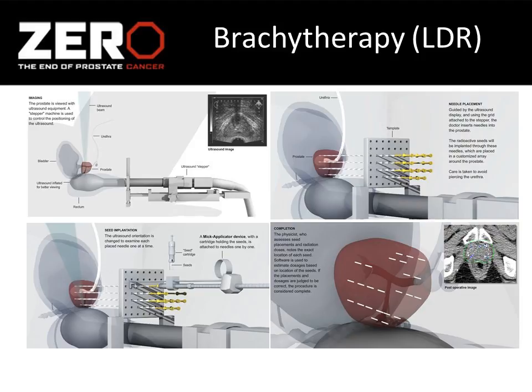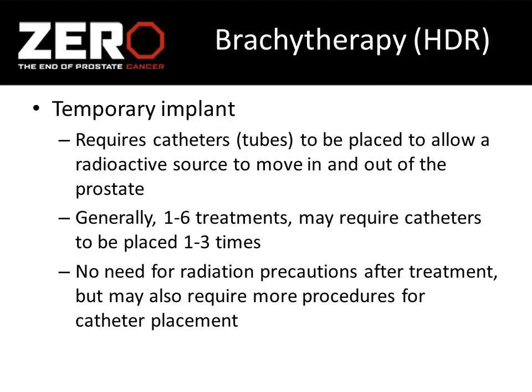Because these are permanent seeds, you are radioactive after the procedure, so we generally ask you to limit your contact with pregnant women and small children during that time period because of that very low dose of radioactivity that's being given off.